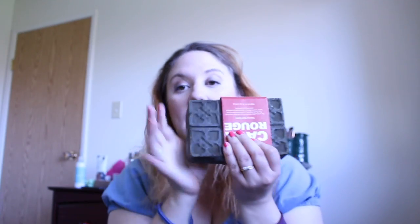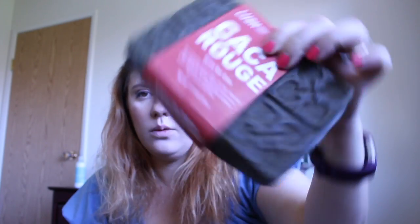So it is time to try something new. I'm going to be dyeing my hair today, but I'm going to be doing it with a product I've never used before. So I thought we could try it out together. It's henna hair dye. And we're doing it in the color rouge. So my hair is going red. Yay! I've never used anything like this before, so it's a totally different process.